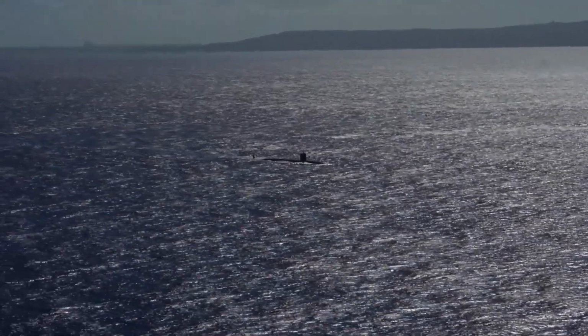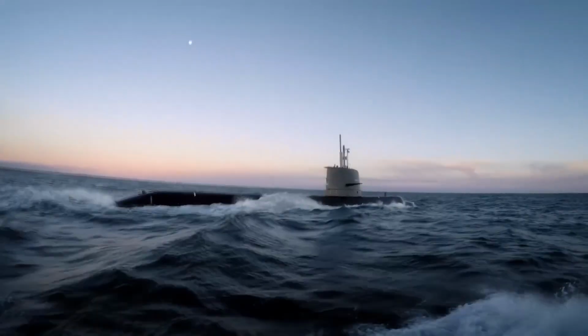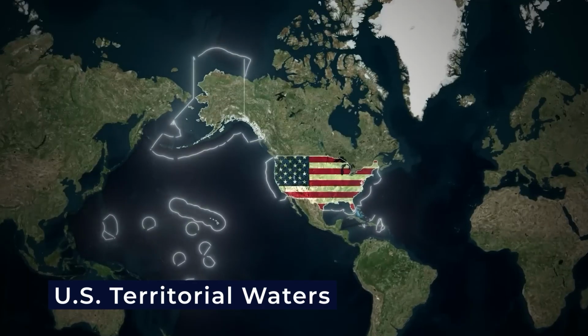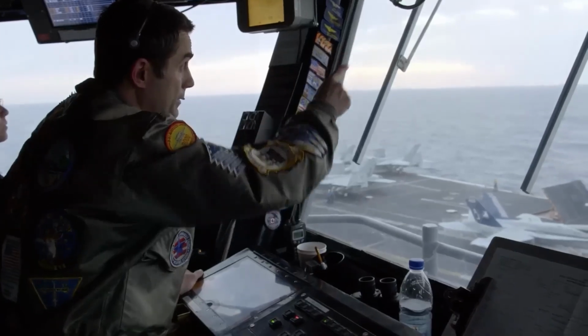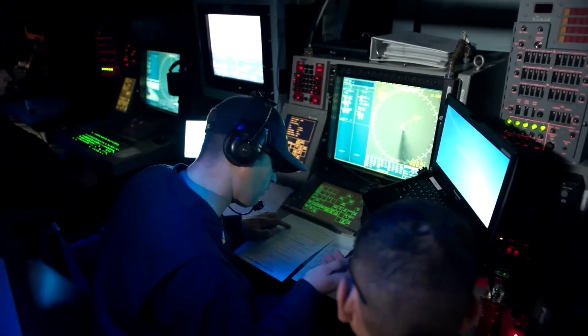International law generally allows submarines to navigate freely in international waters as long as they do not interfere with the lawful activities of others. However, if the submarine surfaces near U.S. territorial waters, the CSG's response might be more assertive. The carrier group could use visual or verbal warnings to prevent the submarine from entering restricted areas.